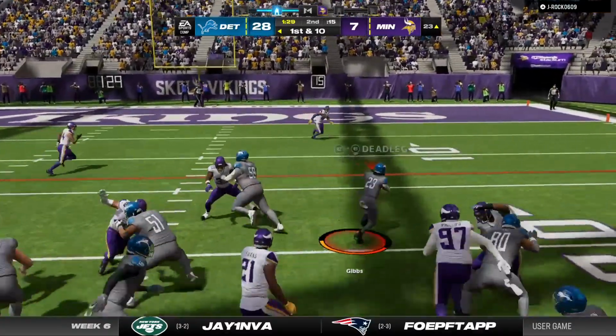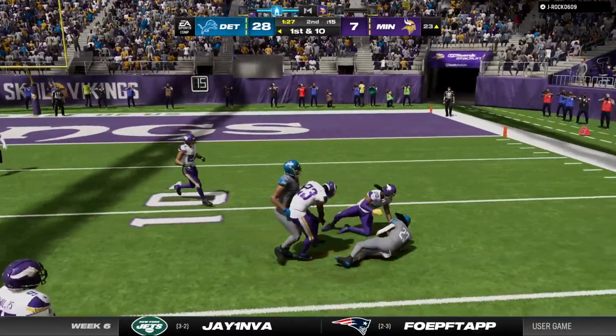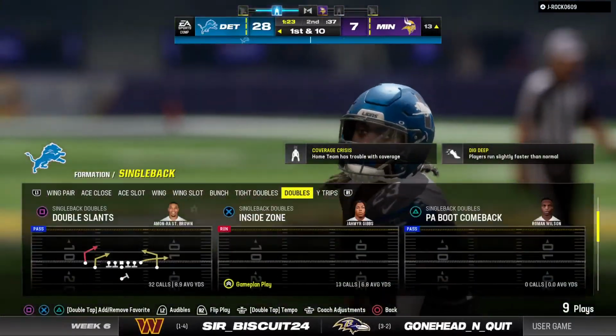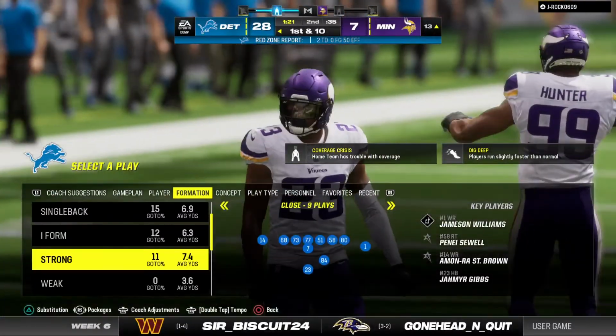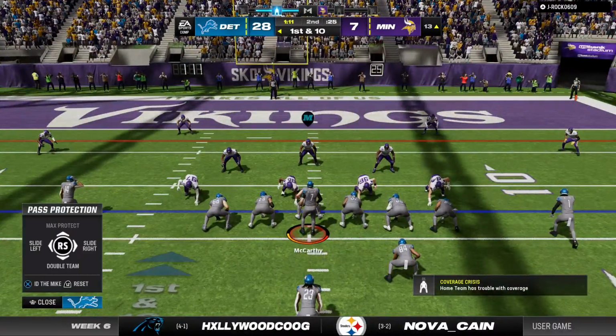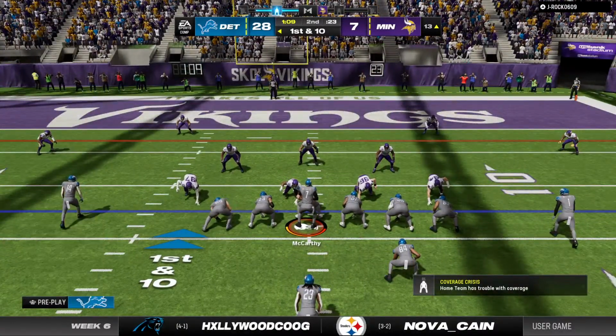On 1st and 10, here's Gibbs. What a great effort there. He's going to get this inside the 15, and they'll spot it at the 13-yard line. Nice run. Another strong gain on the last 2 plays. They've moved it a combined 33 yards.